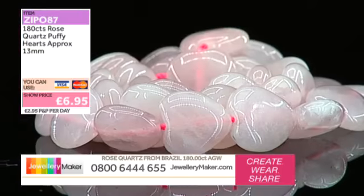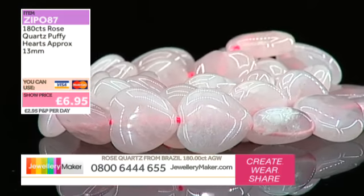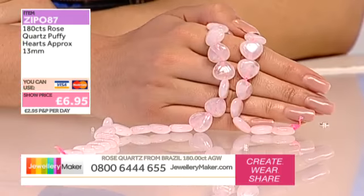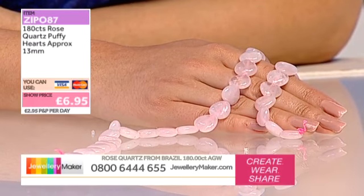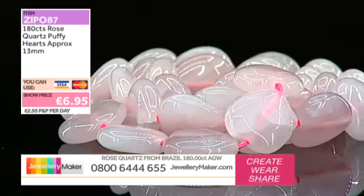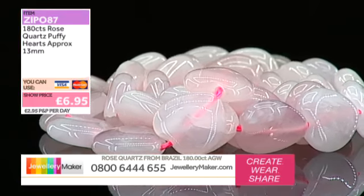What do you think about that? That's fantastic, because again, you've got your heart shape. It is known as the stone of love. Easily recognised gemstone. Lots of people will walk past and go, oh, that's rose quartz, isn't it? It does always say to me the stone of love, so the fact that it's a heart is just perfect, really.